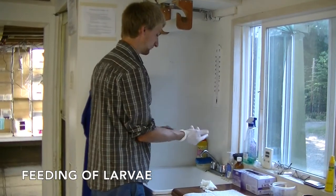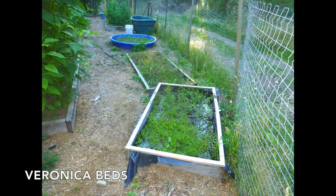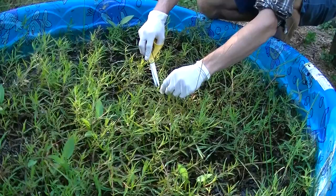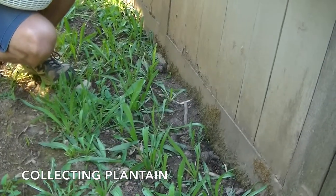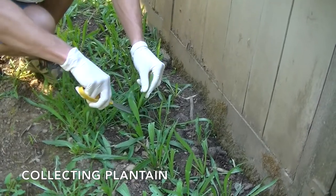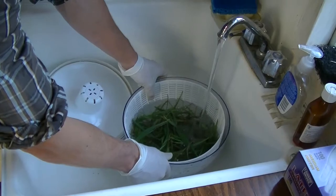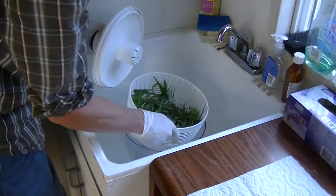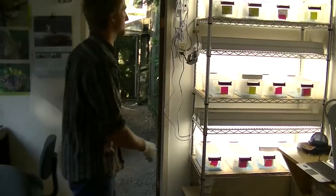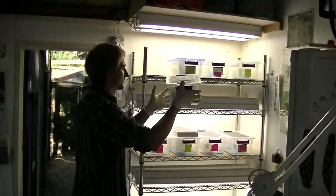The daily routine starts with putting on rubber gloves and collecting food plants. Veronica are grown in the garden in beds. Fresh leaves are collected from Veronica as well as Plantago. They are bleached with 5% household bleach, rinsed and spun dry for feeding. The keeper is now ready to take the larvae into the lab for feeding.